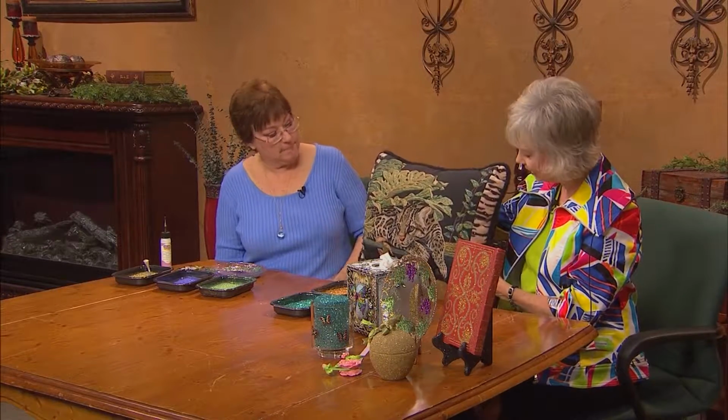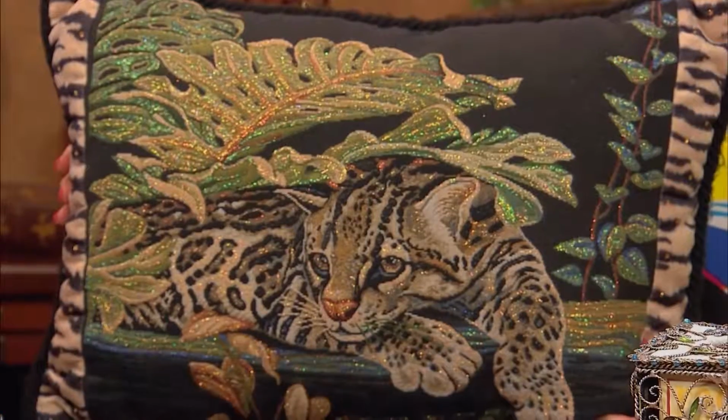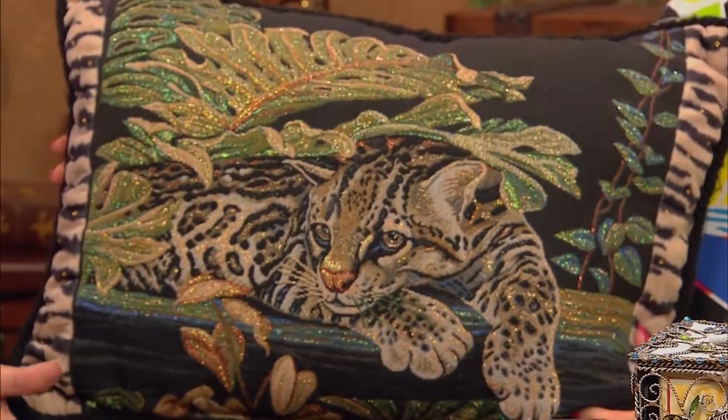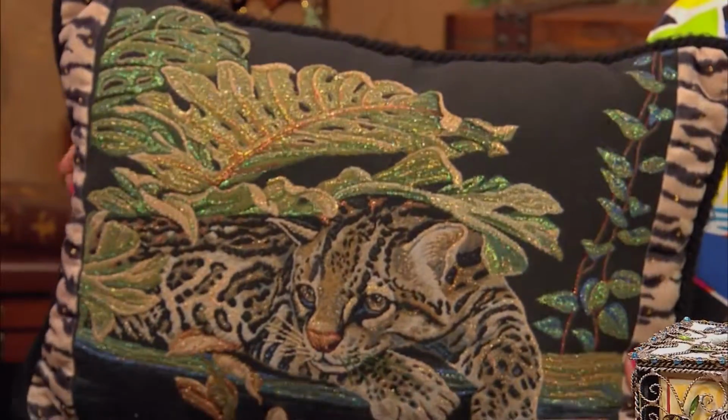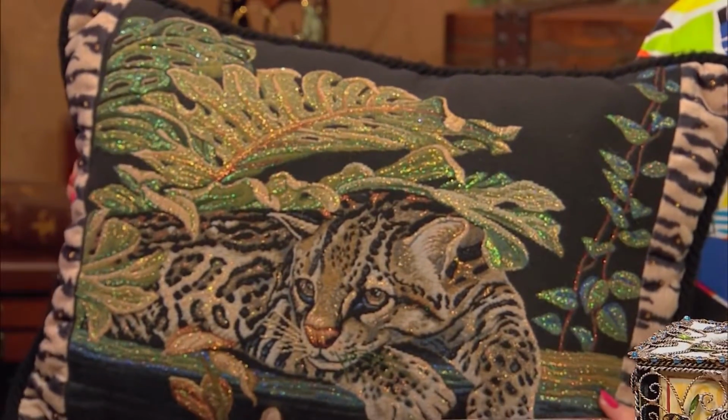And last but not least, fabric. You can use it on fabric. It looks fantastic. This is ultrafine glitter in transparent and a few opaques, and it's on tapestry. Gorgeous. Oh, it's so pretty when the light catches it. It is.